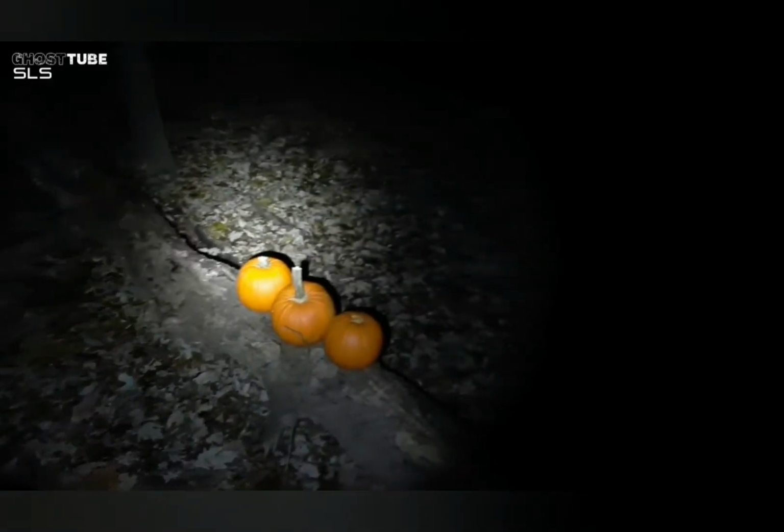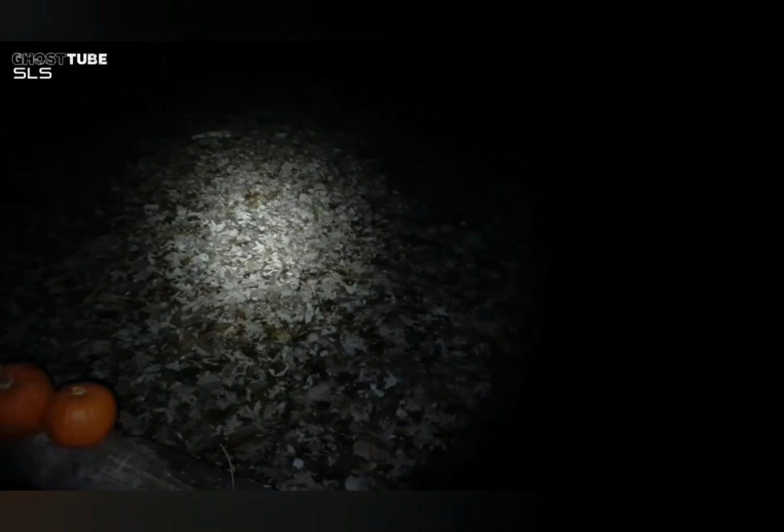Here is the Ghost Tube SLS. Let's see if we can build a wire frame with it. Now, I have never had success with this app at night, ever. And the only success I've ever had has been in a graveyard. But as to be expected, I'm not picking up anything. Pointing at the pumpkins again. See if they get up and dance around, which they are not. So let's move on to the next app.